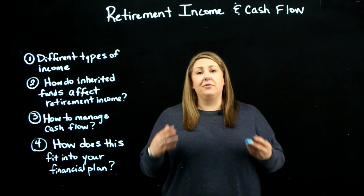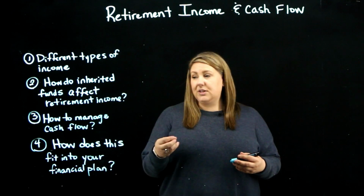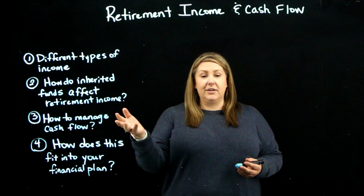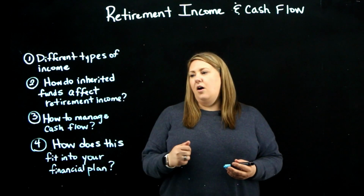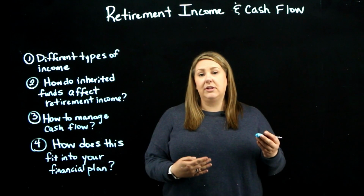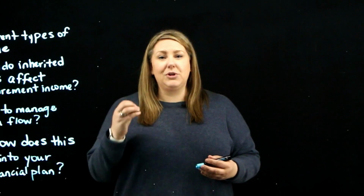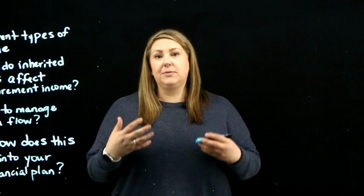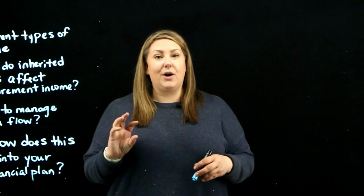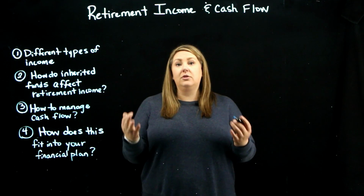Now today we're talking about retirement income and cash flow, and there's a few specific things we're going to talk through. Those things are the different types of income during retirement that are common, how inherited funds affect retirement income, also how to manage your cash flow, so all this income coming in for the expenses that you need to cover, and then finally, how does this all fit into your overall financial plan? What I want to be sure and mention is I'm going to talk about a lot of different specific things today, and we have videos on all of these topics, so be sure to check the notes below to watch those videos too. Now first, let's touch on the different types of income that you'll have in retirement.